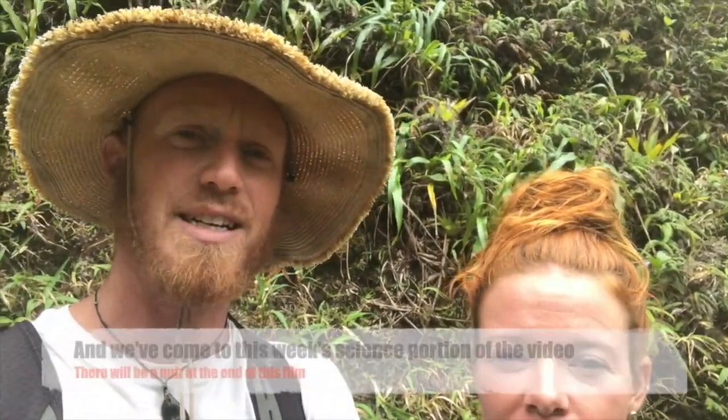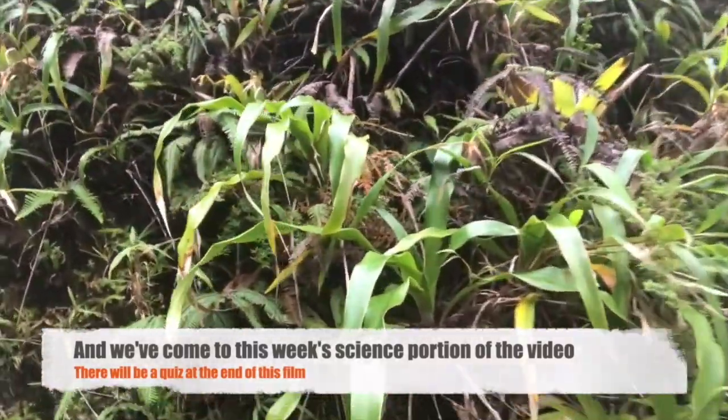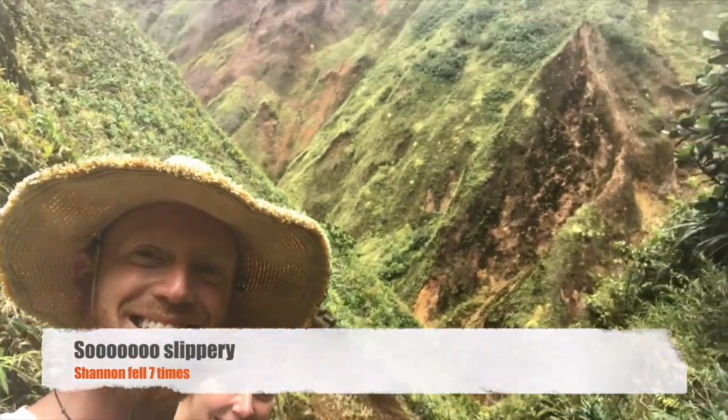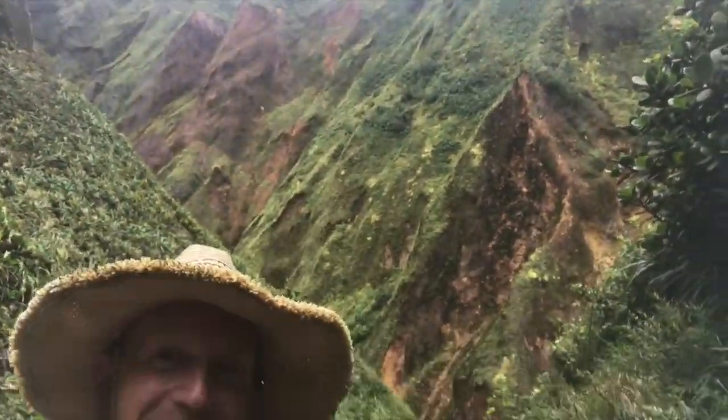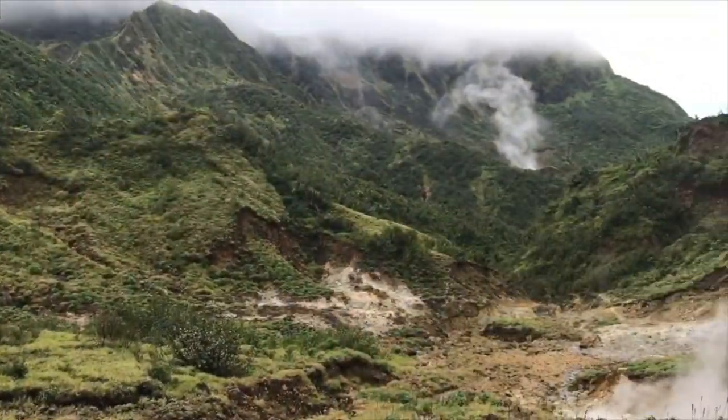Here we could see a bunch of air plants, and they are called air plants because they don't need to get their water from the ground. They get it from the air. And that comes in really handy in the rainforest because they are just collecting moisture from all the clouds that are kind of blowing through. And yeah, there's lots of cool moss, and it's pretty steep, it's pretty muddy, and definitely slippery. Check out this view. Super cool.